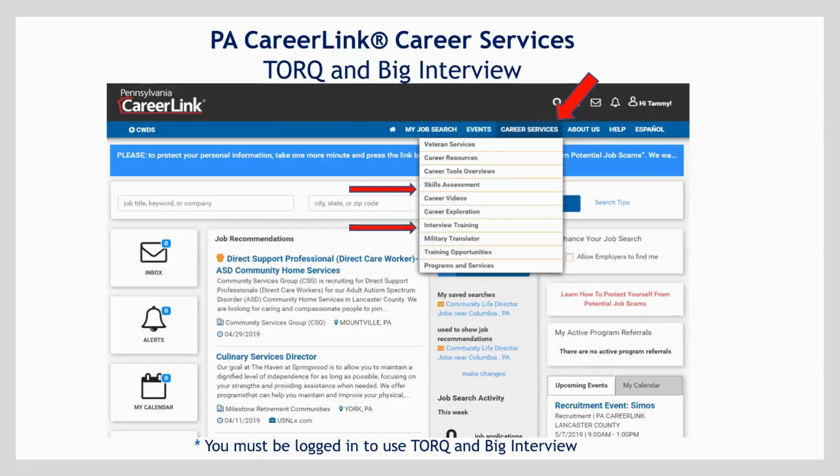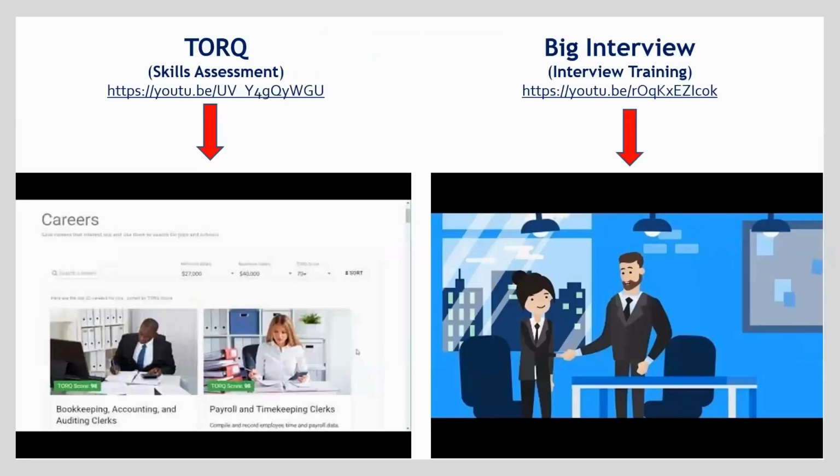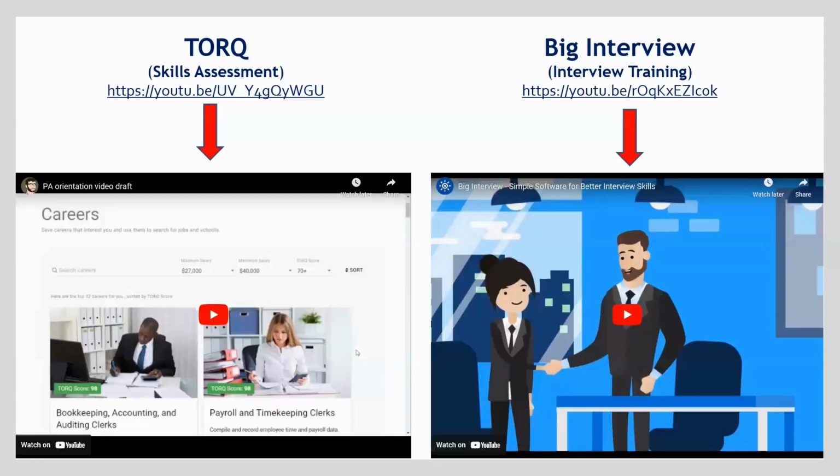After logging into your account, you want to go to the Career Service menu at the top of your screen. You're going to click on Skills Assessment or Interview Training. So this is a snapshot of two helpful sections on PA CareerLink. On Big Interview, you can watch interview training lessons, look up common interview questions, as well as those for specific occupations. In some instances, there are suggested answers. If you have a webcam on your computer, you can also record a practice interview.